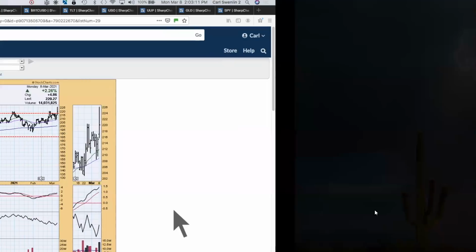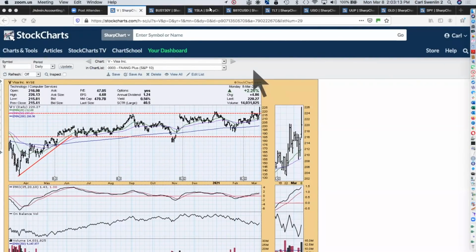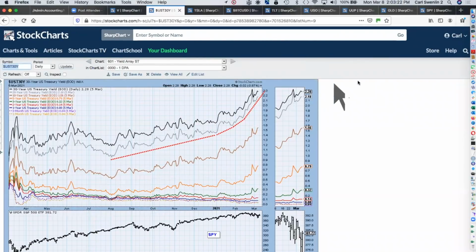Okie doke. Got it. Let me move something out of the way. Okay, yield chart here. The yield, the longer term at least, has been rising since August.